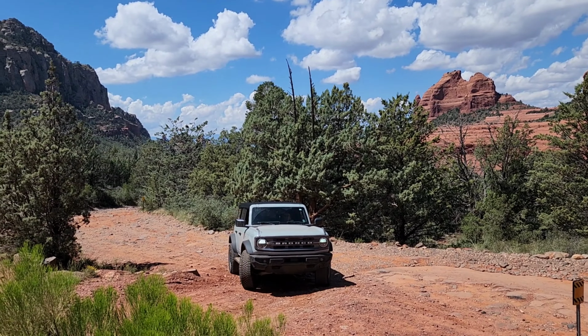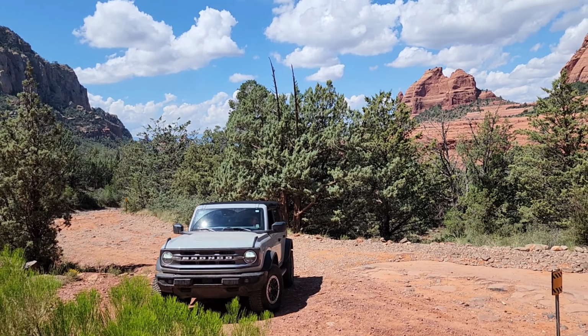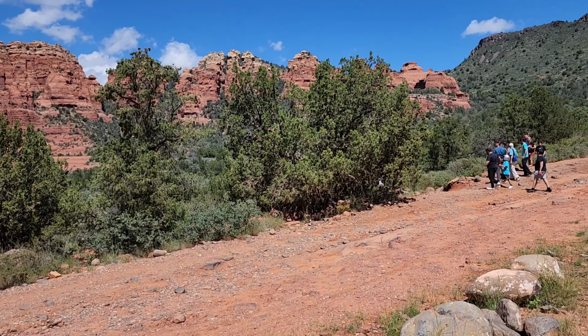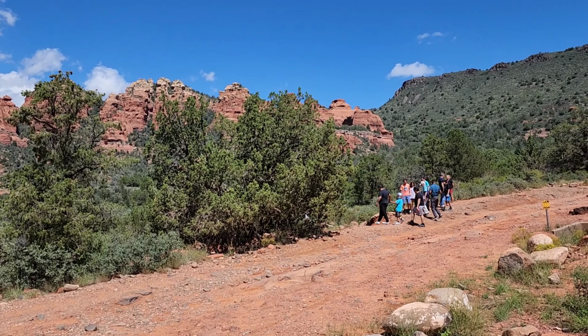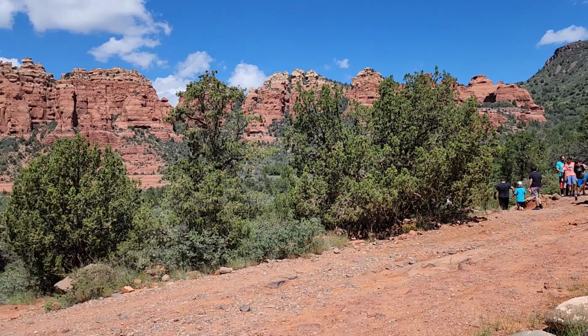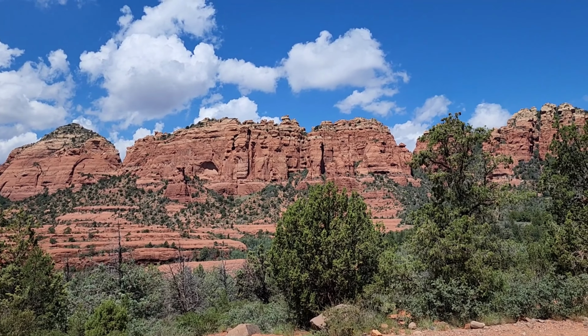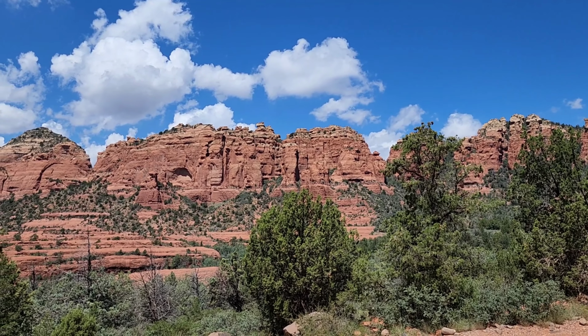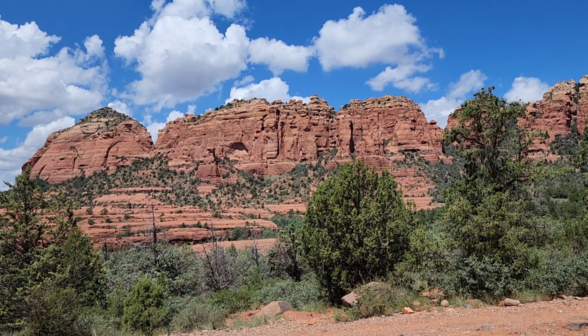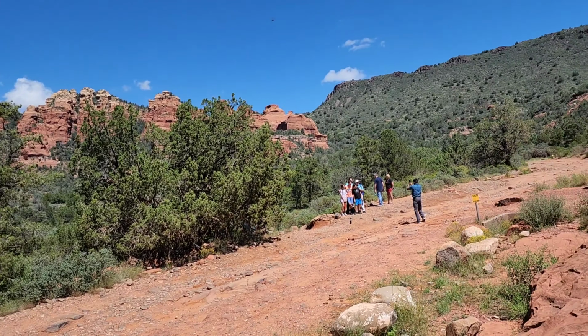I guess so. We're up on Snabley's Road. That's the founders of Sedona. So I guess the wife was named Sedona Snabley or Snable. Anyway, that is the Cow Pies rock formation in the background. Very bumpy road.